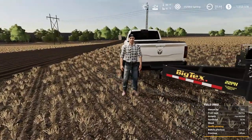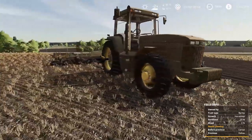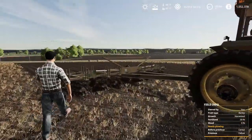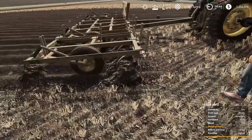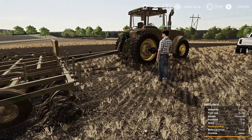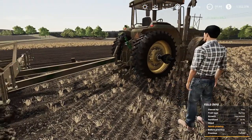All right, so, yeah, you seem to be in a bit of a pickle here, mister. Yeah, you don't say. Oh, that's gonna be fun. It's already got clods of dirt up here. So, yeah, definitely we're going to have to see how on earth we're going to get that pushed off.